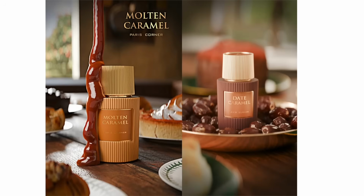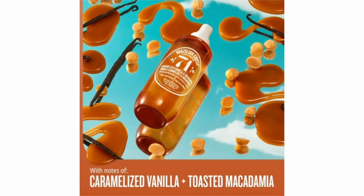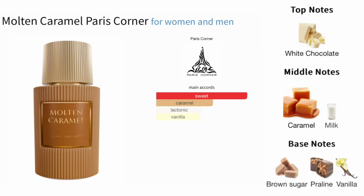And the draw card to them, I believe, besides them being super strong, sweet fragrances, is that Molten Caramel is like a perfume strong version of Sol de Janeiro 71. So that caramel with the buttery, popcorny kind of salty smell. This is a perfume version of it. It's just intense. But I know a lot of people were looking for perfume versions of that, and so Paris Corner has delivered.